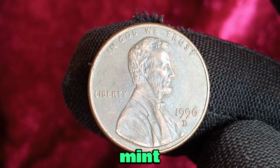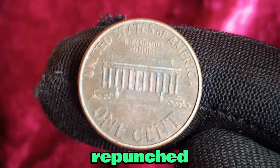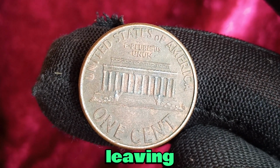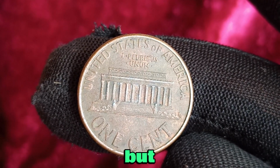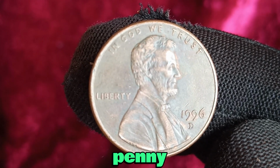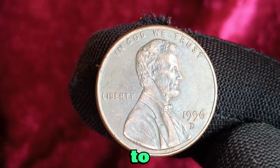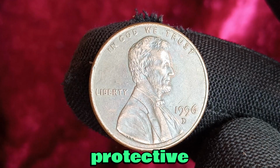If you notice a slight shadow or ghosting effect where the lettering appears doubled, you may have found a double die penny. The mint mark on the 1996 D penny, the D on the reverse side, can sometimes be repunched. A repunched mint mark occurs when the mint mistakenly strikes the coin multiple times, leaving two impressions of the letter. This error is more subtle, but it's worth checking. As with any coin, the condition plays a huge role in its value. A mint state penny will always be worth more than one with visible wear. The best way to preserve your coins is by handling them with care. Use cotton gloves and store them in protective cases.